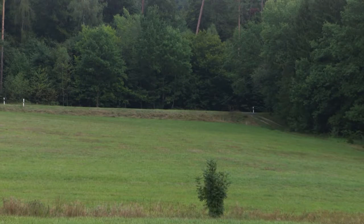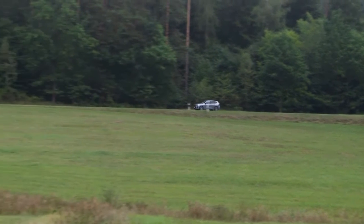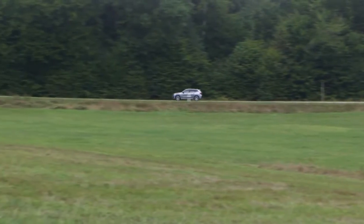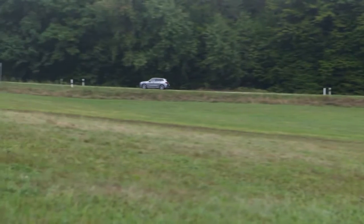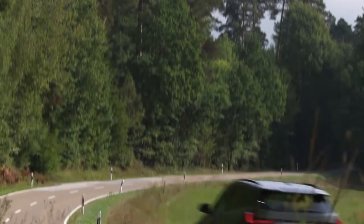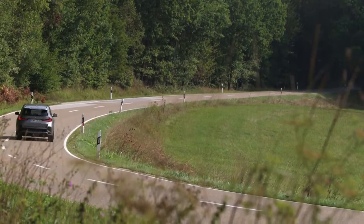The next one is called the xDrive 30e, and this has 324 brake horsepower, and it can also do 50 to 52 miles on a single charge, again depending on how you drive it. Finally, you have the BMW iX1.